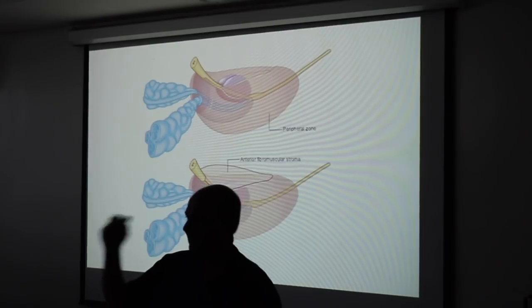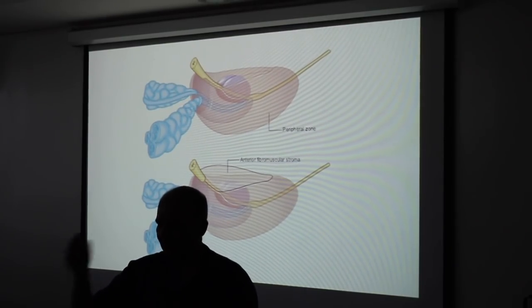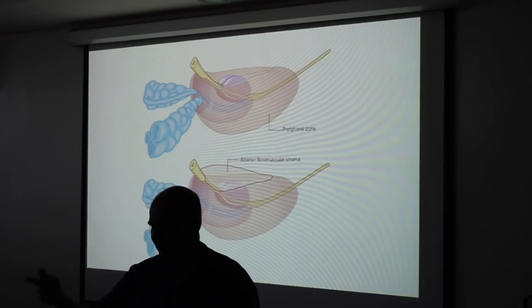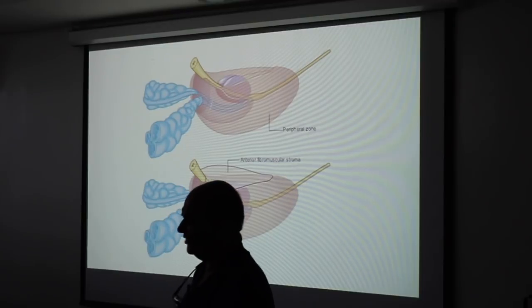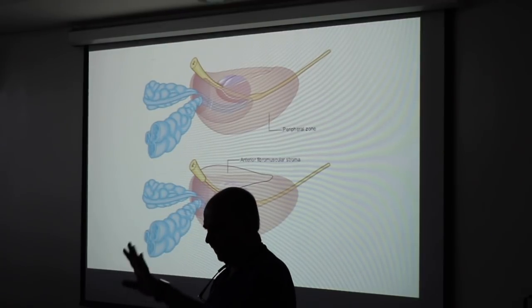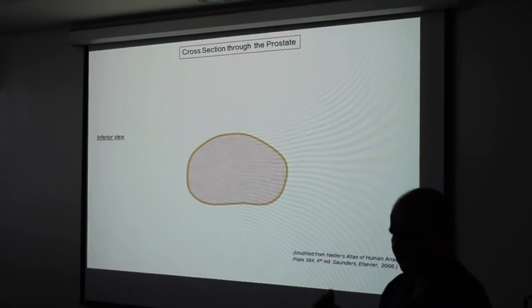So, the clinician talks about zones. Histologists talk about the zones; I must have mentioned the zones to you. So, nobody talks about the lobes. I don't want to go into this discussion, it takes one hour to complete. So, now let's come to a prostate.